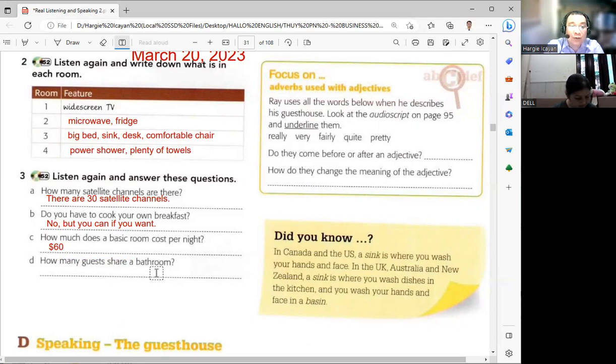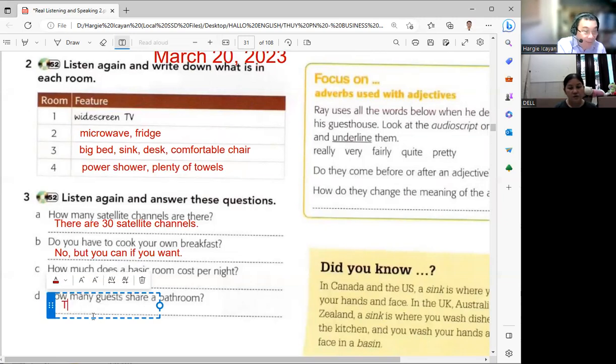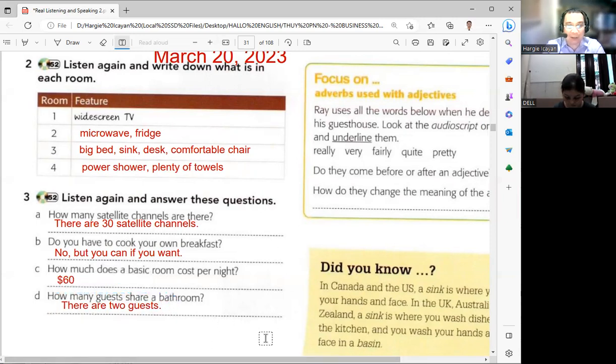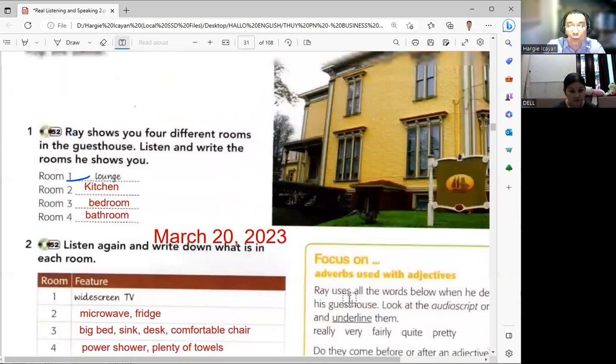Next. How many guests share a bathroom? So how many guests share a bathroom? One other. And so therefore, how many now? Because the other one is also a guest. So there are two guests, right? So two guests share a bath. So that would be it, Toy.